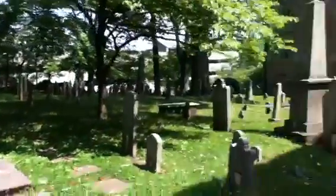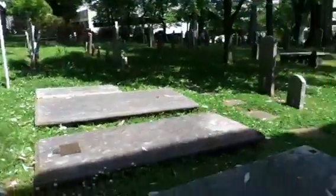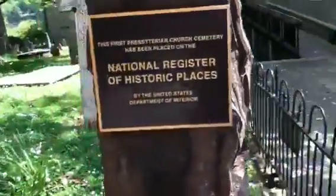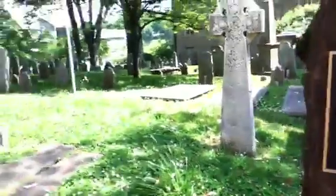You can see one over there, there's a couple down there. A lot of the tombstones don't have writing, it's all worn off, which I'll get to in a second, but you can see they're numbered. On each one of them there's a little plaque that has a number on it, and then there's a map showing where all the different people's names are buried. That's kind of cool. And it has also been named a National Register of Historic Places site.